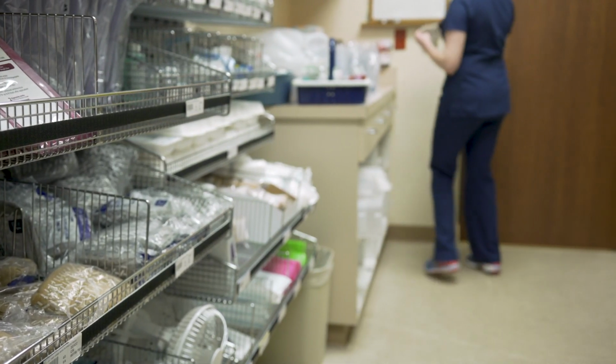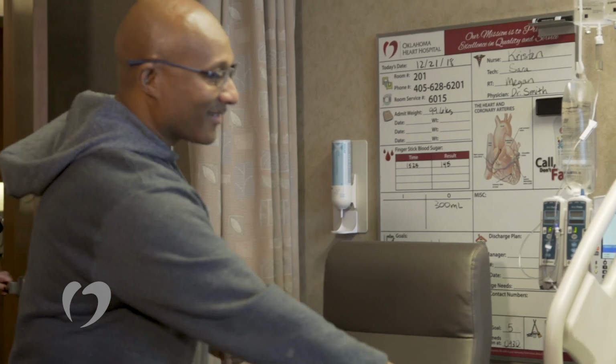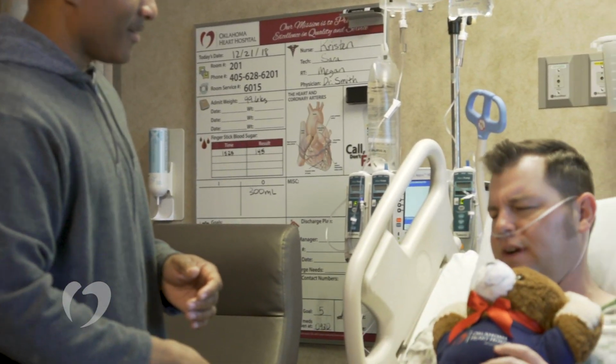A couple of really important things that help with your recovery will be remembering to breathe and cough. You may think breathing is a no-brainer, and you're doing that right now. But once you've had surgery, you'll be sore and won't want to take deep breaths. Really, the key piece of your recovery is understanding how to take deep breaths. We have a little piece of equipment that you're going to be working with. Let me introduce you to the incentive spirometer.